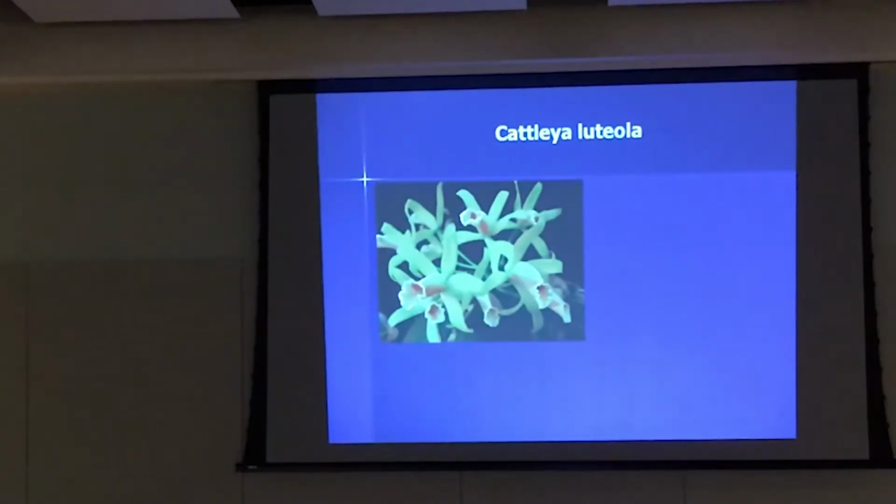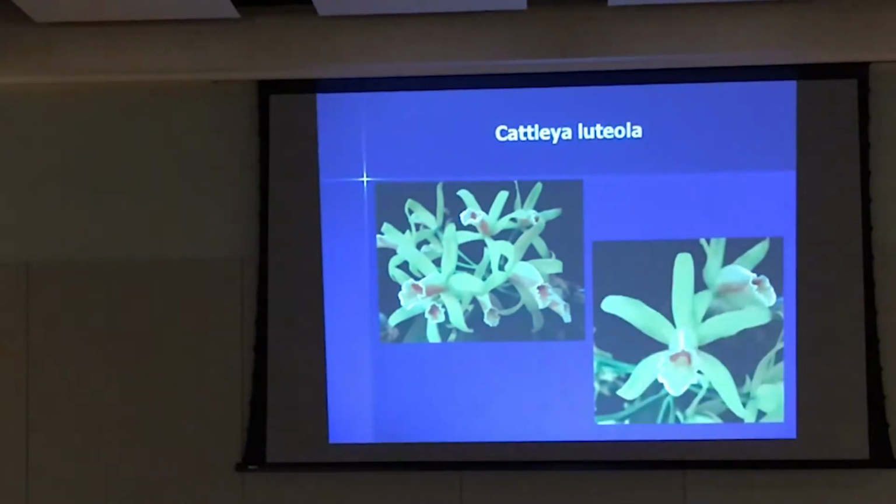The first one is Cattleya luteola, and this is a species from Brazil. It has flowers that are about 2 inches across, but they can have anywhere from 6 to 10 flowers on a single spike. So that can be useful in creating cluster bloomers, as you see here.